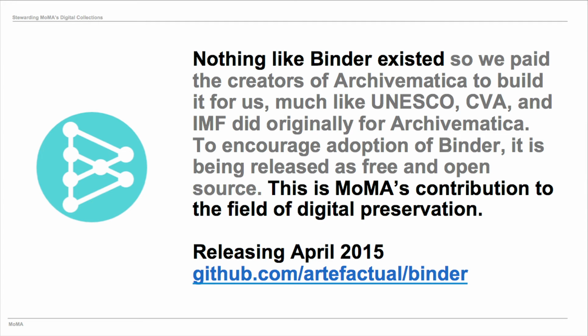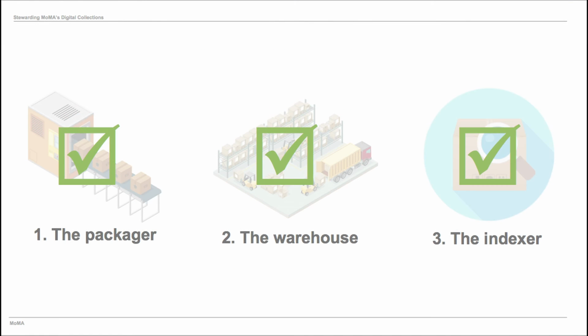So this is very similar to how Archivematica was developed. Nothing like Archivematica existed, so UNESCO, the City of Vancouver Archives, and the International Monetary Fund all ganged together and funded the initial development of Archivematica. It was open sourced and subsequently adopted by many institutions, and today it's become a very vibrant and rather leading edge digital preservation tool. I know this says releasing April 2015, and it's now May. So next week, we are releasing Binder as free and open source software on GitHub. So the three parts: the packager, the warehouse, the indexer, Archivematica, Archivum, and Binder.